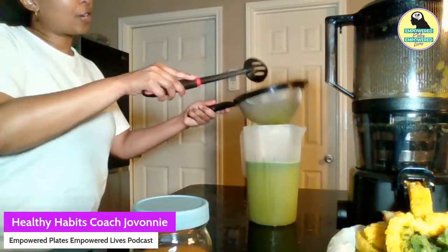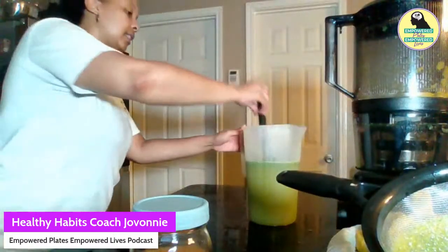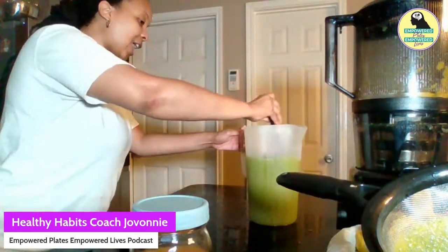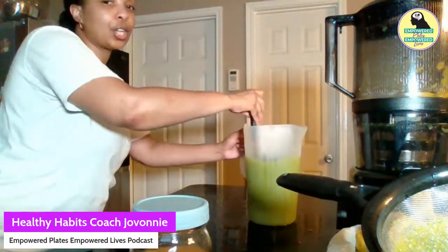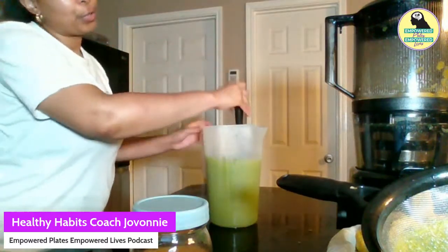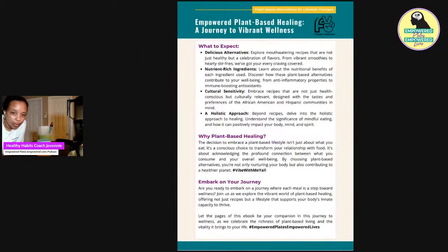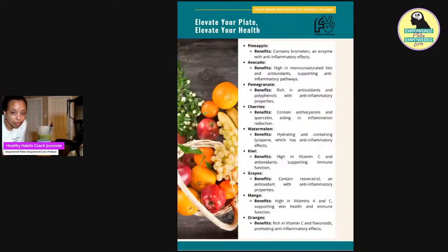And since we're talking nutritional value, y'all, before we get into seeing how many jars we get, let me know in the comments: how many jars do you think we got for this pineapple cucumber juice? Let me know what you think, and I'm going to show you the plant-based alternative guide that helps you learn a little bit more about where you're getting your nutritional benefits when it comes to your fruits, your vegetables, and your grains.